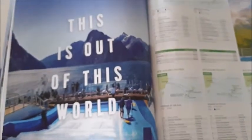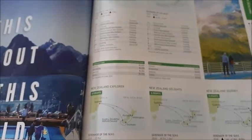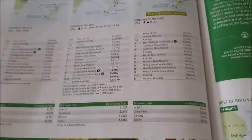3,139. So they're 16 nights and 18 nights. But they're very popular. People like them. We've got New Zealand, amazing scenery. So minimum is a 9-night cruise, 10, 11, 12, 13. So a 13-night cruise, and you're starting off at 2,500.